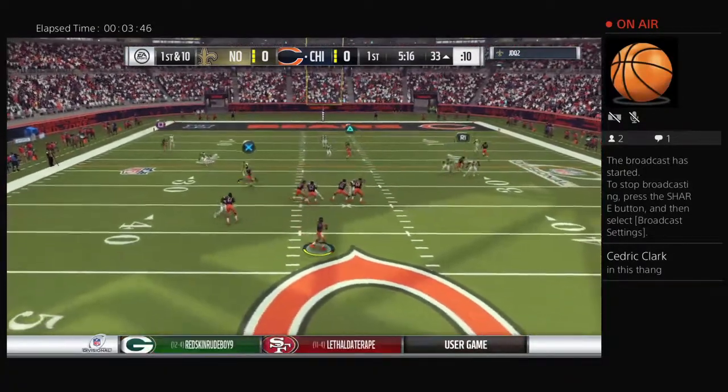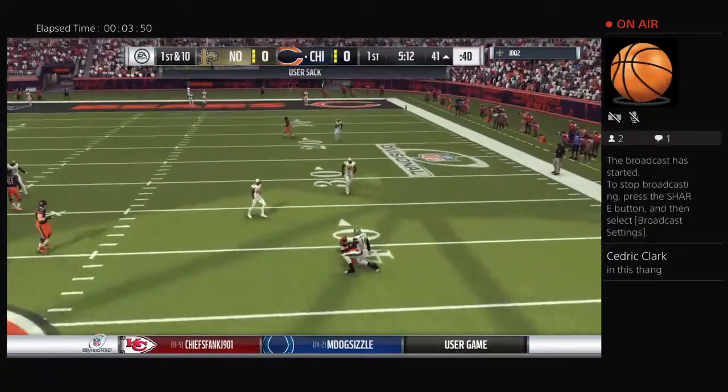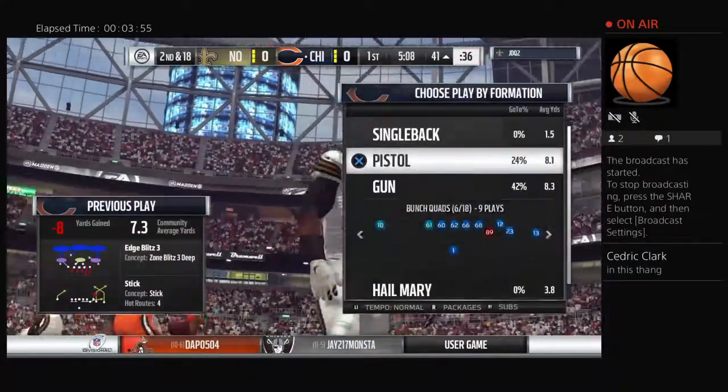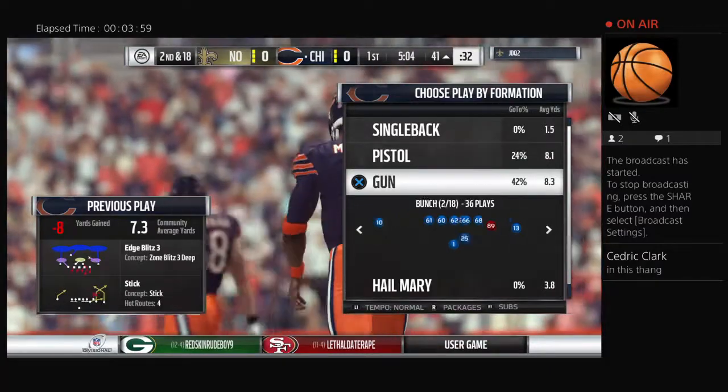They'll look to throw here on first down. Flushed out right. And he can't get rid of it. He's taken down. Randy Gregory in there to sack him. And that is 10 for him now on the year.